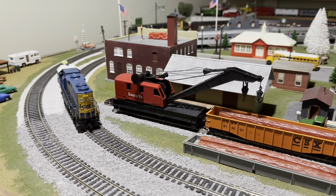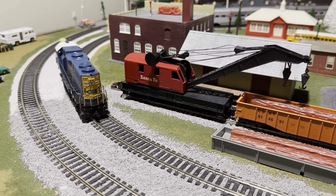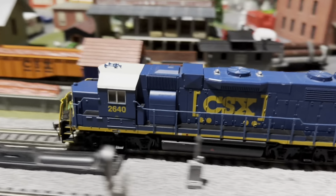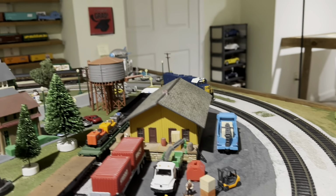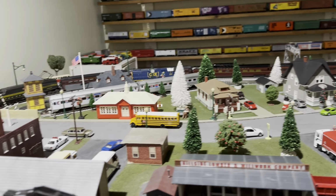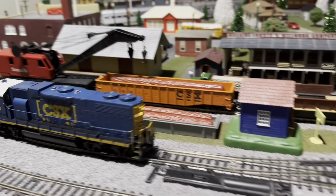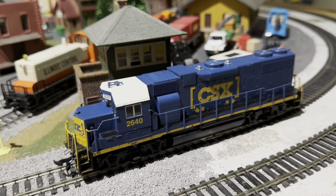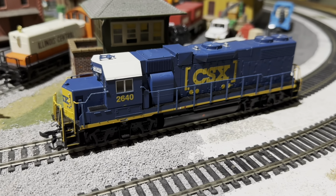That's really nice, actually. Looks like it doesn't have directional lighting. Both lights do turn on when you run it. But we'll see if when I run it backwards. Yeah, both lights are on still, but that's not a problem at all. This is a really nice and smooth runner. And pretty quick too for a Bachmann. Wow, that is awesome. Definitely happy that I got this one. We'll see how this one runs with some freight cars now.